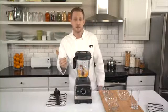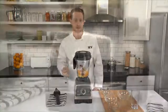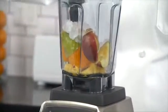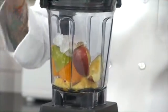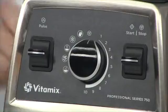Adding the ingredients to the container in the order listed in a Vitamix recipe is key because it helps the machine work most efficiently. For this smoothie, you'll notice we added the softer fruit first, then the firmer fruit, and the ice on top. That's so the ice can help push the other ingredients down into the blade so that everything gets blended quickly and evenly.